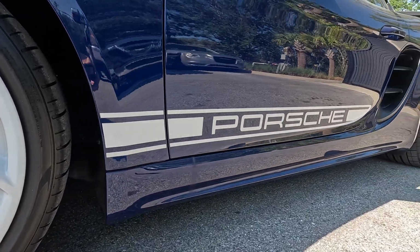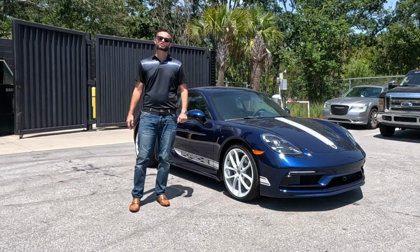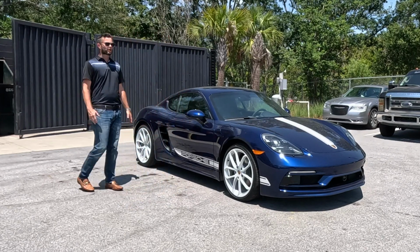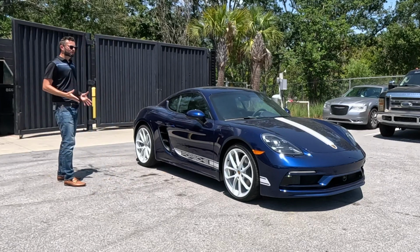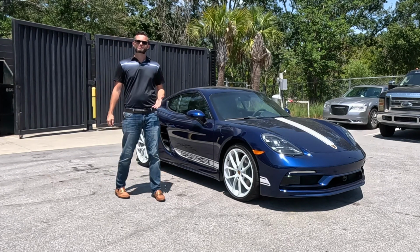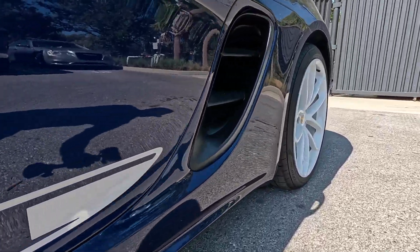Here we have the 2.0 liter 4-cylinder turbocharged. It's pumping out 300 horsepower with 280 pound-feet of torque paired to the 7-speed PDK, which when you add that chrono package, you shed 0.2 seconds on the 0 to 60. On the top speed, it's not going to change any configuration there, with a quarter mile at 13.2 seconds.